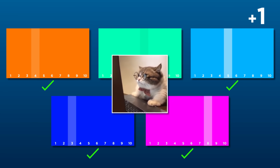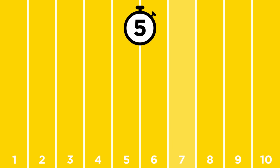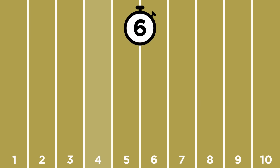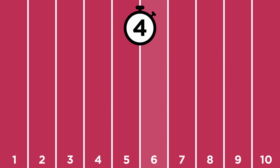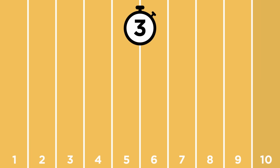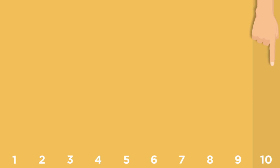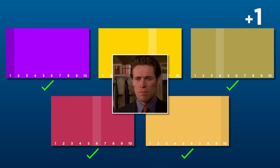Heads up, here comes the medium difficulty stage. Number 1, I'm on a roll here. Lucky number 7. What's next? Did you get number 4 as well? Great job! Number 6, so easy. But what's the final image going to be? That's number 10. Did you get all 5 of those? Then pop another point onto your current score. Alright, let's see just how hard this next stage is.